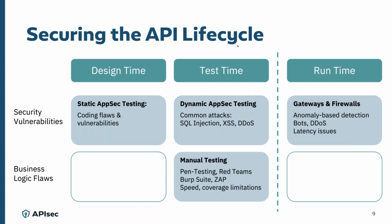And the state of the art there is primarily manual. We're looking at pen testing and red teams and using tools like Burp and ZAP, which are all effective, but you run into scale and speed and coverage issues. If you're releasing code on a weekly or even daily basis, you can't run a pen test every night.